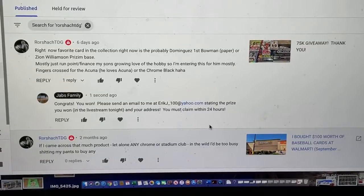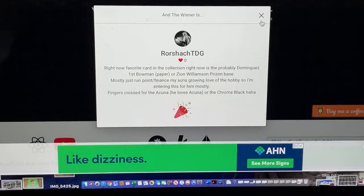How about another Gleyber? This is a 1983 Topps Update rookie card. Let's see who gets this one. 83 Topps Update Gleyber.